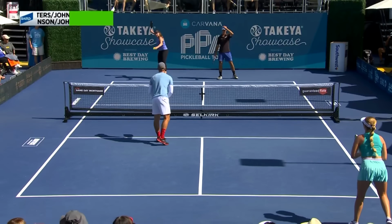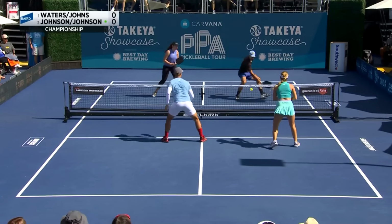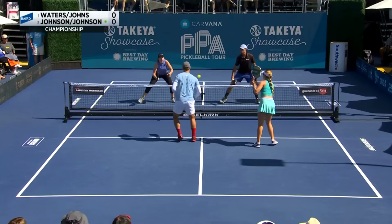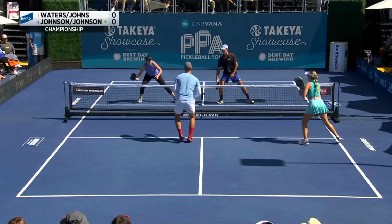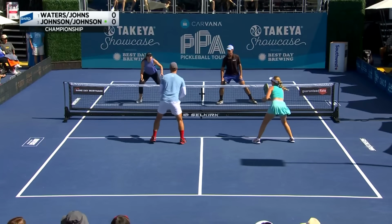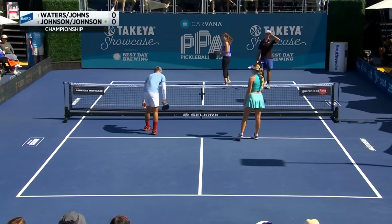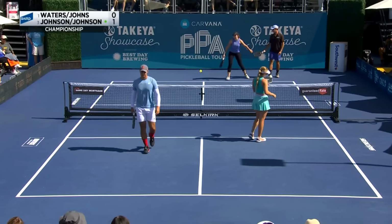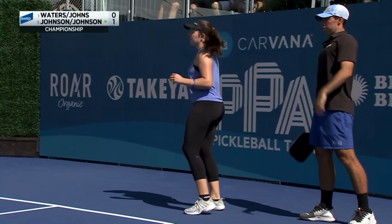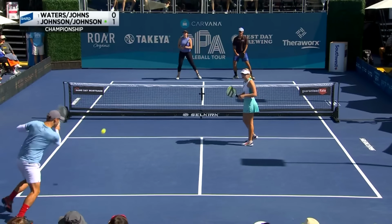To 11, win by 2, side out scoring, and let's play pickleball. The Johnsons on the board first. And you'll see a lot of cross-court dinking between the ladies with J.W. Johnson and Ben Johns looking to jump in there on the ball that sails just a little high.